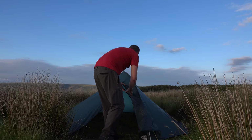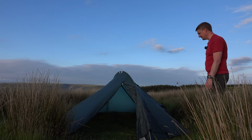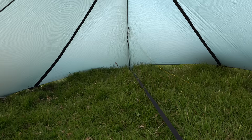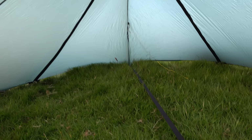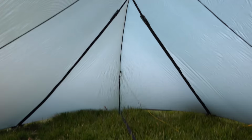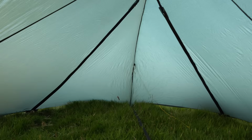So you can see from the zips, you can actually unzip them in all sorts of different ways. So you can kind of take the whole end off if you want to, or sort of go in from one side. So it's really flexible. So there's a tension band that runs the length of the pole. And you see it's really quite spacious inside. You can see there's two zip doors at the other end as well, and you can see obviously a tie-off point, so you can completely open this tent up, really. It's a really flexible design.